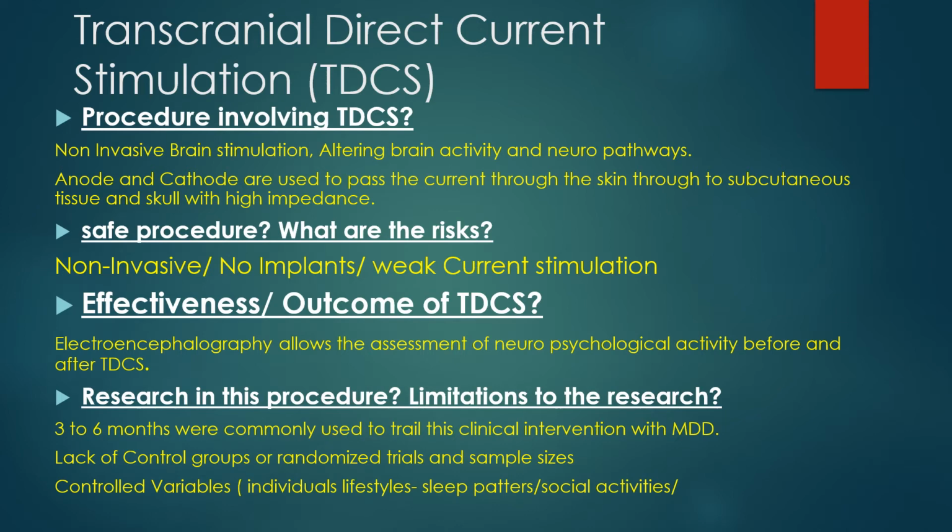So looking at the actual procedure of transcranial direct current stimulation, what we have is the anode and the cathode electrodes that are placed directly onto the forehead and the temporal section of the individual's head. And what happens is the current goes through the subcutaneous tissue, through where the electrodes are applied, the anode being the positively charged and the cathode being the negatively charged.